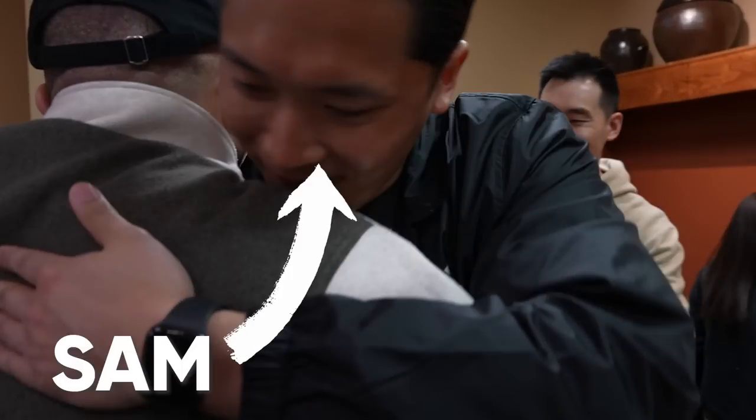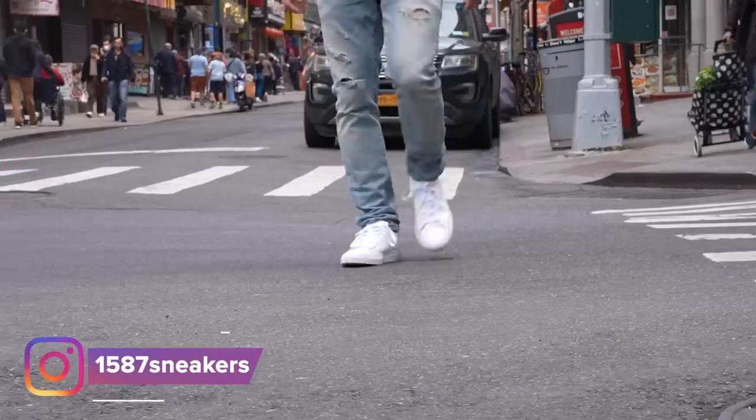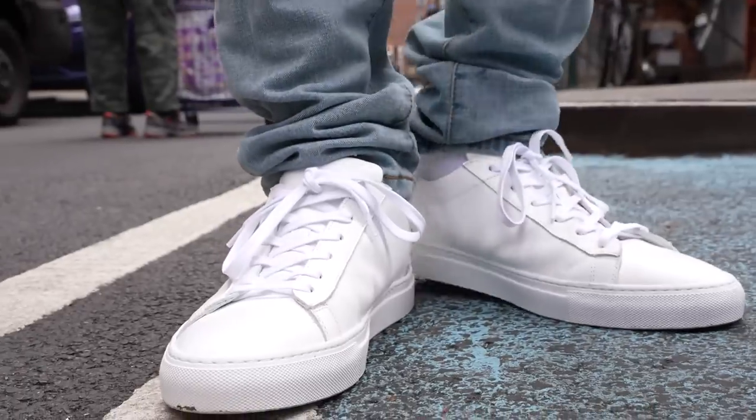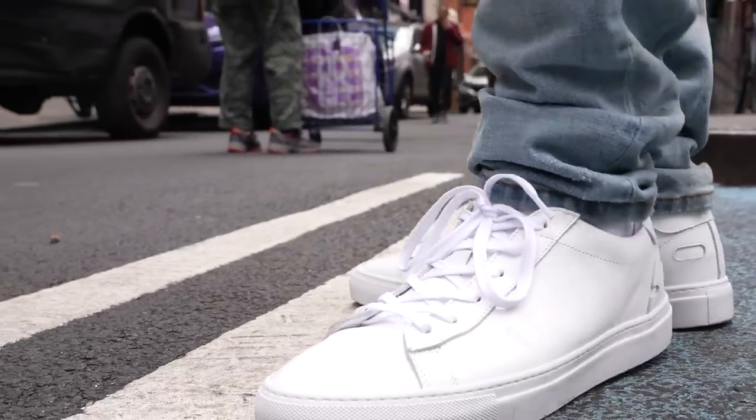What up? How's it going? Is this your sneaker brand right here? These are the 1587s. This is the AK87s. Nice. They're looking clean, man. Hopefully you don't get any kimchi on them.